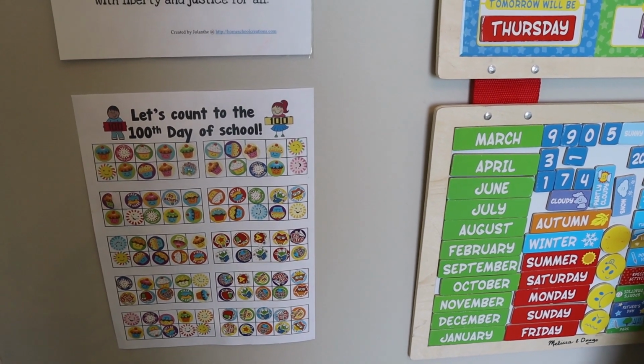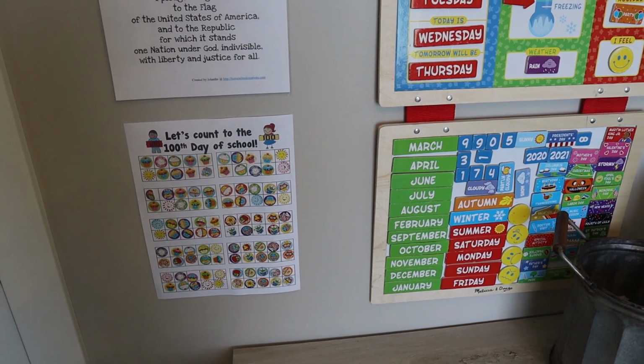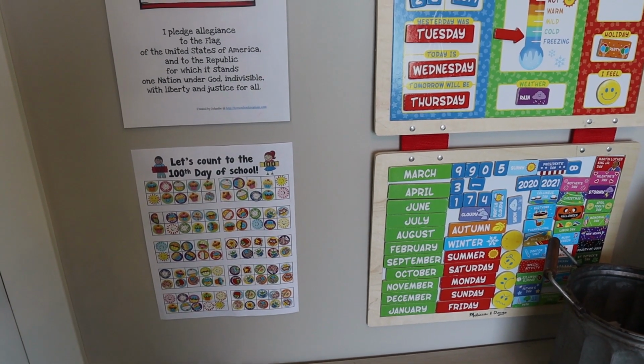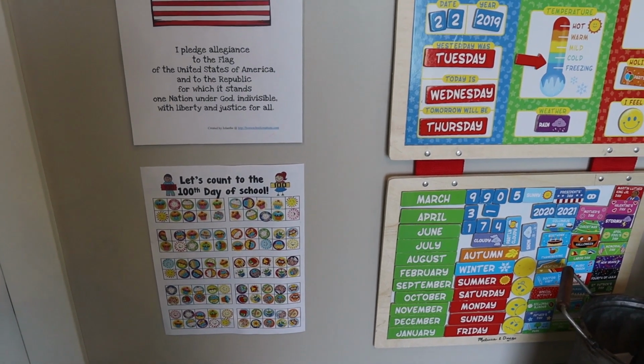But to celebrate, we went to a museum. We went to the Treehouse Museum in Ogden, Utah, and it was a lot of fun for my kids, just something different on a school day that we don't normally do. So that's how we celebrated.